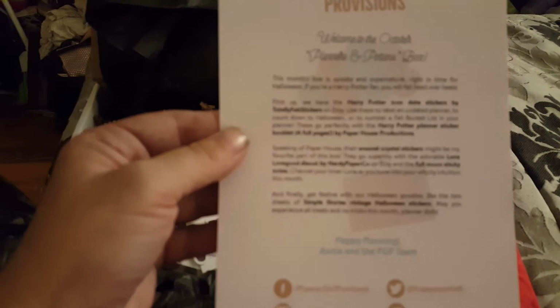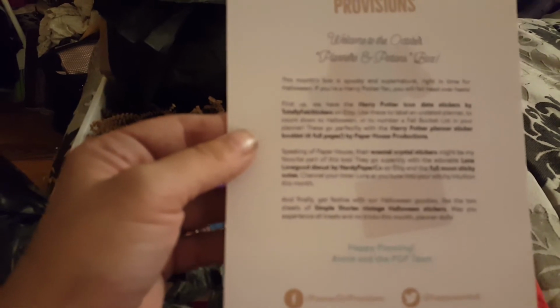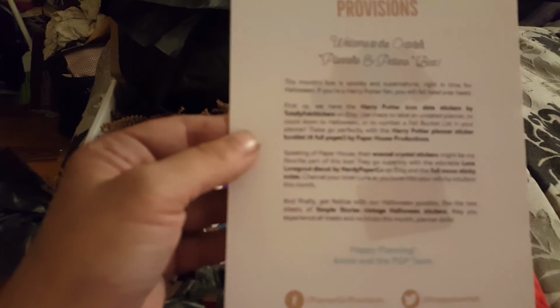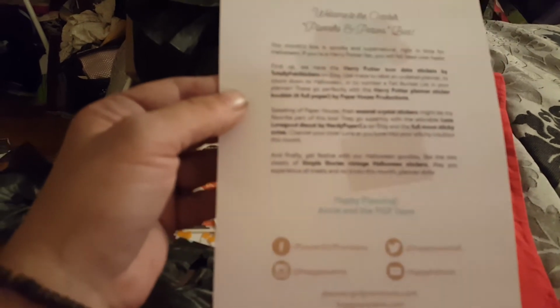Welcome to October, Planners and Potions Box. First up, we have Harry Potter icon date stickers by Totally Fab on Etsy. Use these to label an undated planner, to count down to Halloween, or to number a fall bucket list in your planner. These go perfectly with the Harry Potter planner stickers.